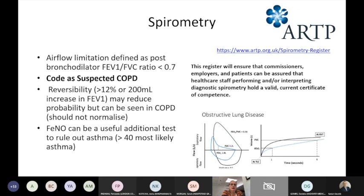So we know that it's to be reversible. We were looking at if it's not reversible. So if it's more than 12%, it actually may well be asthma, but it can sometimes be seen in COPD. There is a little bit of reversibility, thinking about that. And FeNO can sometimes be useful as well, which is the fractional exhaled nitric oxide, so that we could rule out asthma when we're doing those tests, to say that actually people with levels of over 40 are more likely to be asthma. So it's just like trying to put a little bit of a jigsaw piece together to try and pick out the correct diagnosis.